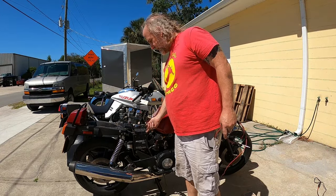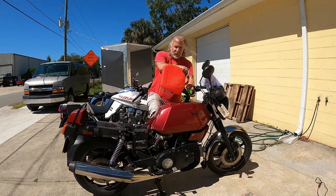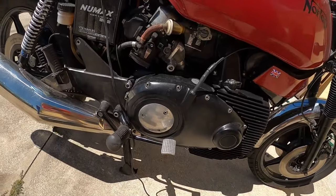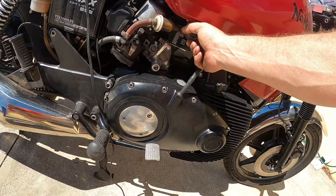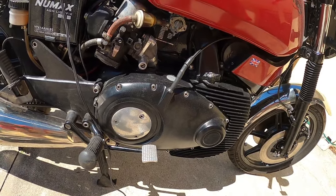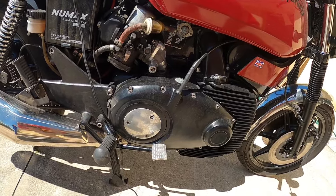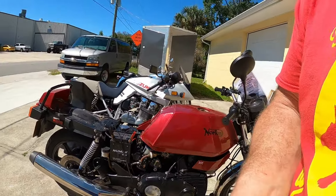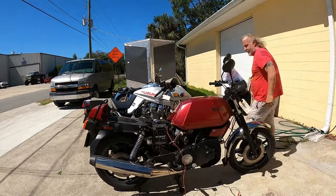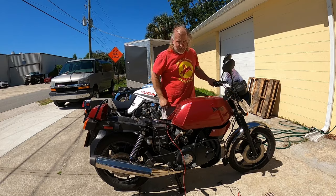Well, we're gonna try to jump it just because I want to. This is kind of weird, huh? Some gross looking crap is going through there. Now that is an SU carburetor. Two SU carburetors. Starter solenoid.